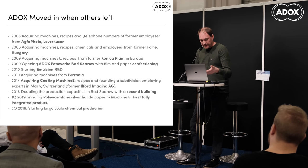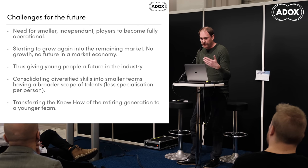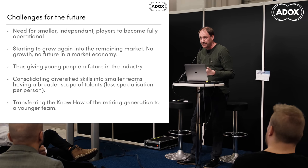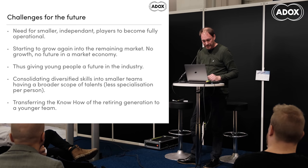So I basically said already what you see here. We need small independent players to become fully operational. Nico also mentioned other players like FILMFOTOFAIR. They're trying similar projects. However, we started 10 years earlier, so we are a little bit ahead, and that's why I can make a judgment how difficult it must be for them, because they're also going for color film, which is even more complex than black and white film.